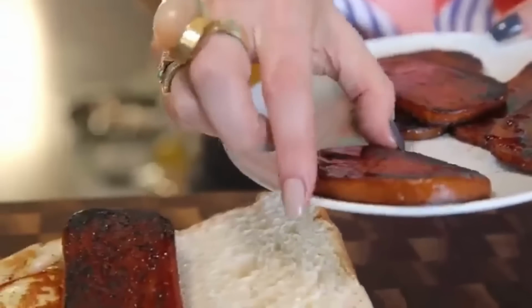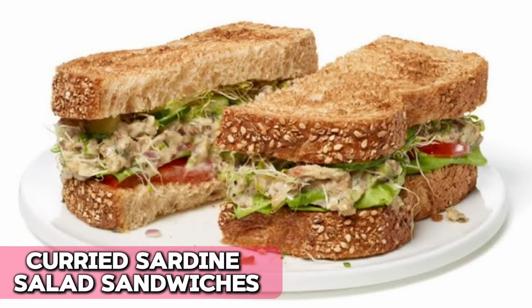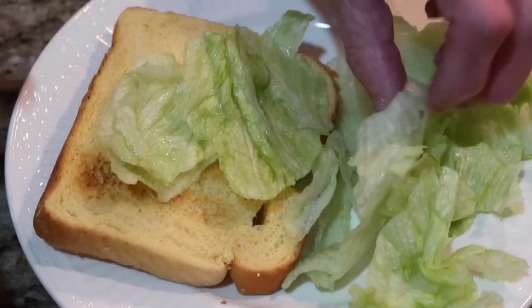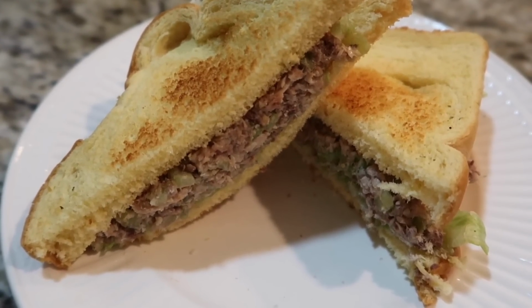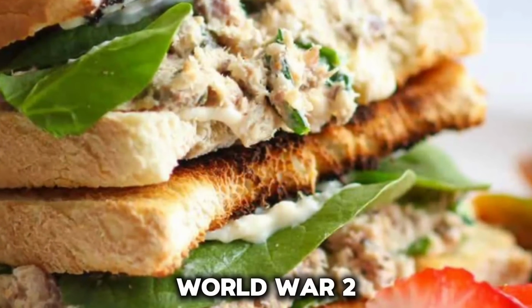Bon appetit! Starting off with a classic from the past, Curried Sardine Salad Sandwiches. Experience the bold and zesty combination of sardines and curry powder with a sandwich that's truly extraordinary. This flavorful creation hails from mid-20th century America, where canned sardines were a budget-friendly staple, especially after World War II.